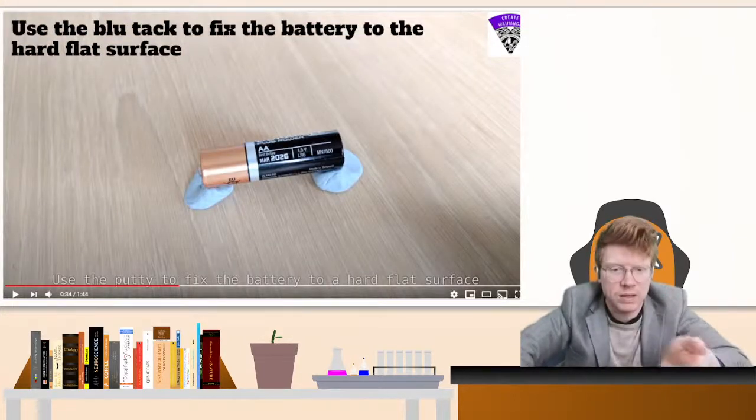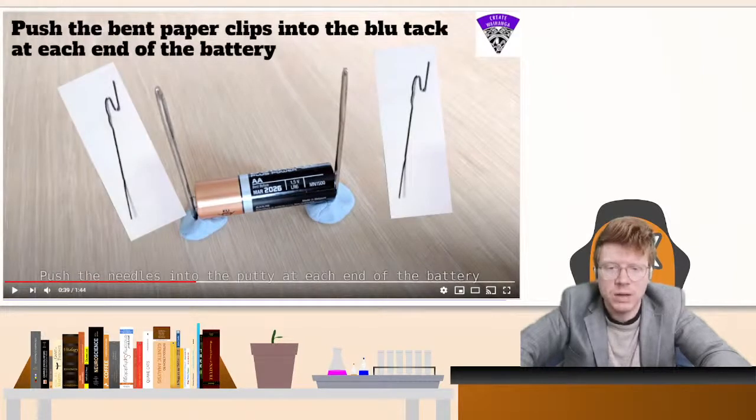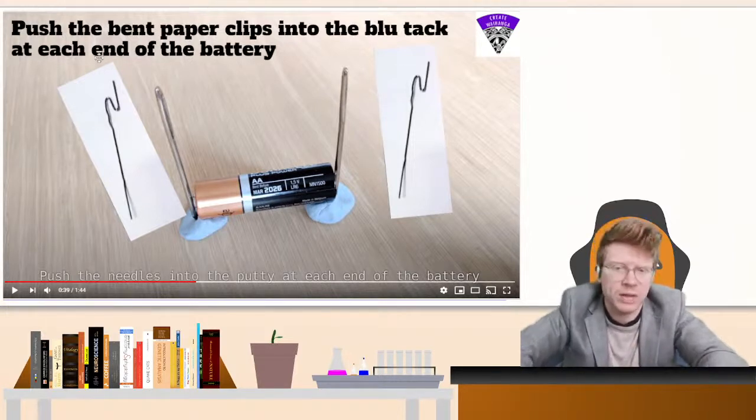Now, here's the setup. You've got some power here being provided by your battery. So once the battery is positioned in the right place, you can either put your sewing needles there or place these bent paper clips, which will do the same thing. The nice thing about the sewing needles is that they've got an inbuilt hole in them already for you to hold your motor in. You can also do it with paper clips, but it's a little bit more tricky to set them up.